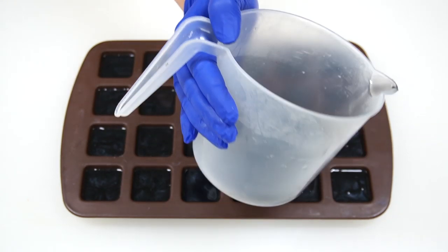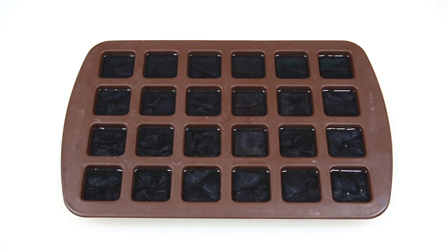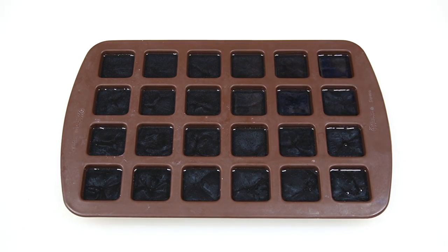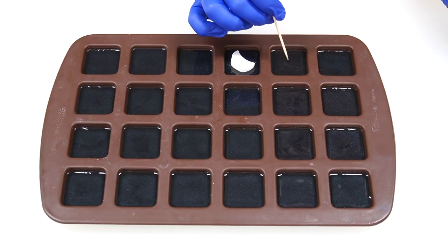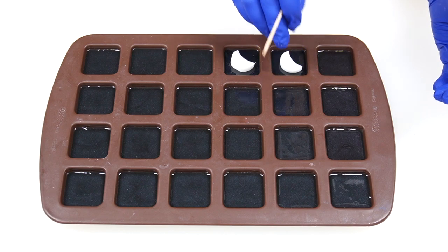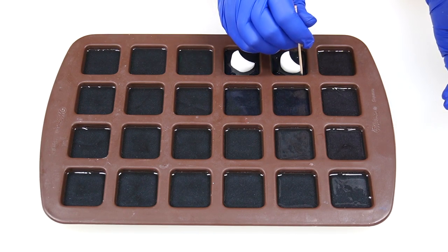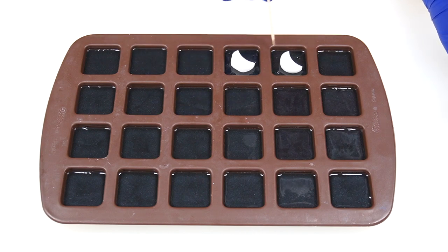Okay, so I'm going to take the rest of this. You can see there's still plenty left in here. I'm going to move it out of the way. I'm going to let these set up a little bit before I put the moons on top. I'm going to wait maybe 5 minutes or so. It's been about 5 minutes, so I'm going to proceed to place the moons that I have on top. This is using the Bramble Berry column mold that's moon shaped.